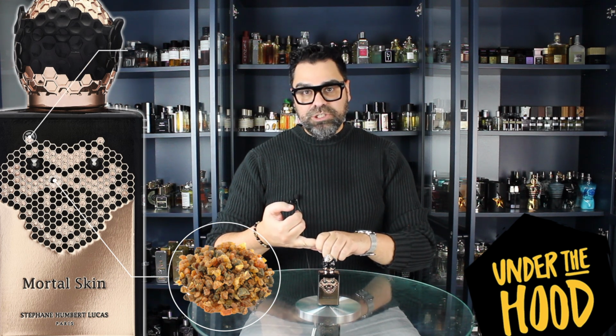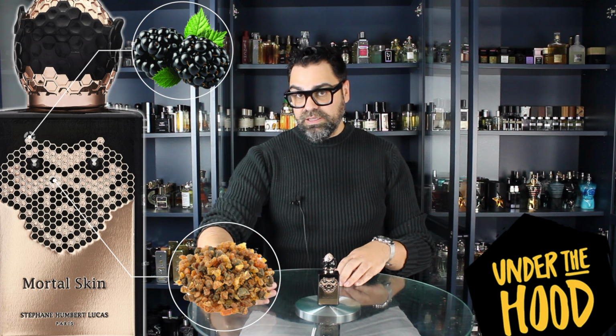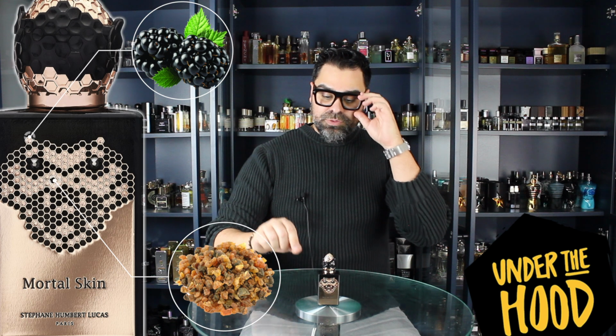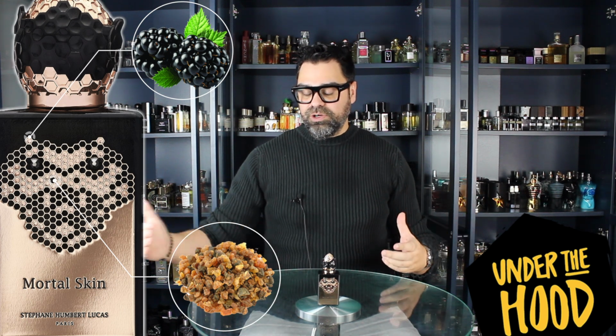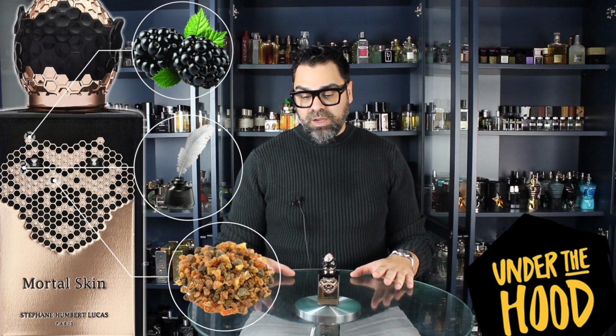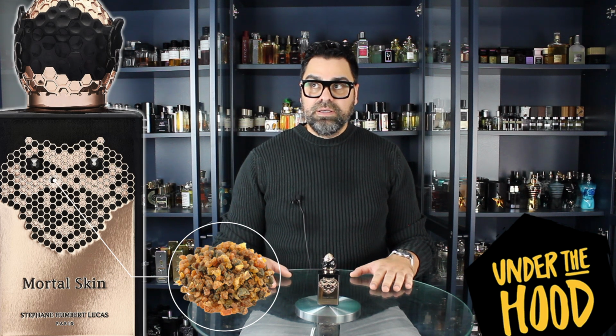Blackberry, which is huge in this. Some fragrances have berries listed and they last for a little bit. Not in this one. This one goes with this inky accord, and that's the third one, ink. The ink, no idea where that's coming from as far as the note breakdown goes, but absolutely astonishing note in this release. So it is my scent of the day today.